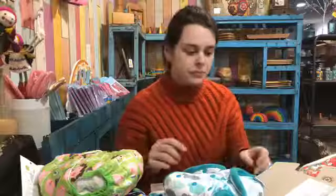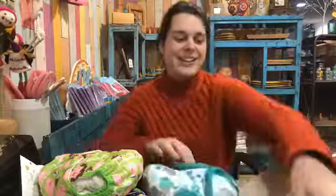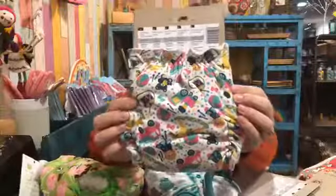The Petite Lulu are really pretty patterns. They are very, very nice. Look at this. I love this. It's called I Love Toys.